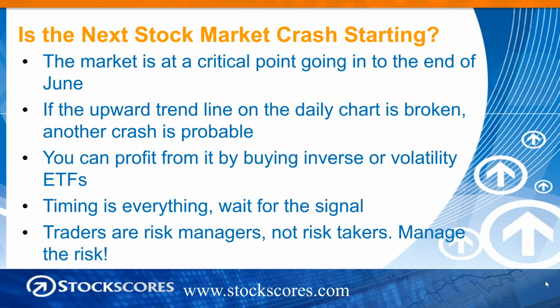And that means that there is some real risk that we are going to get more weakness in the near term. Now we'll jump to the chart in just a moment, but the key thing is to watch for that break of the upward trend line and then also some shorter term support zones on the intraday charts. We'll jump to that in just a moment. Now you can profit from further market correction by buying inverse or volatility ETFs. And at the end of this video, I'm going to show you exactly what to watch for, what to trade, what to watch, and we'll see if any of those things happen.